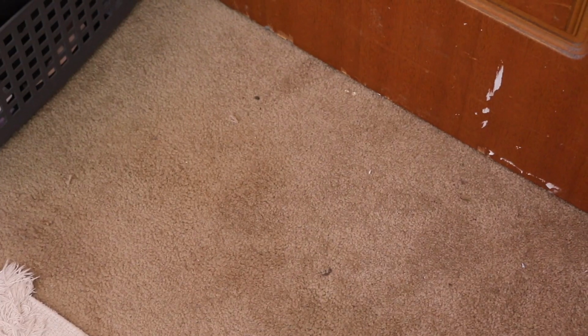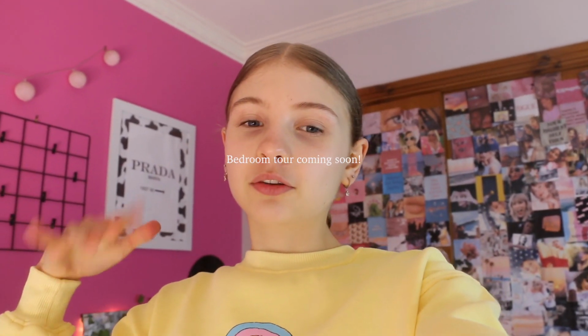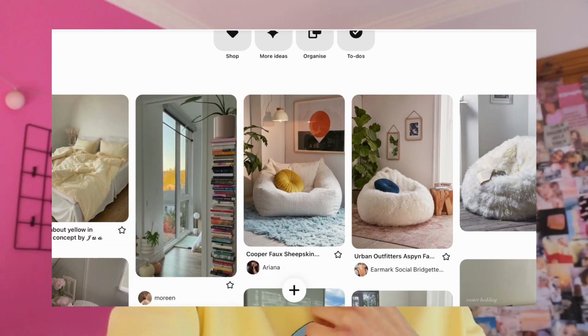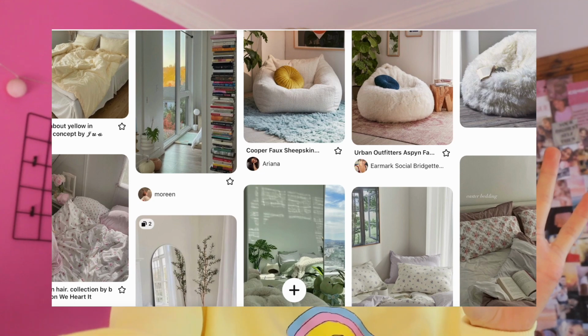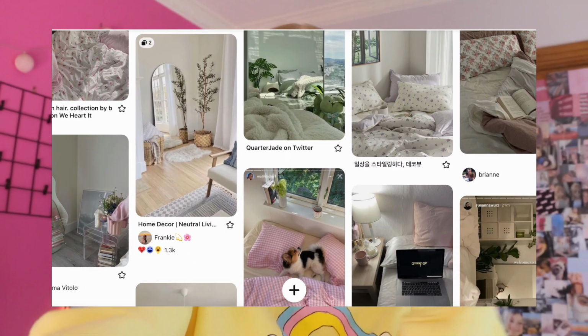My carpet at the moment is so dirty and has so many marks on it that I'm very happy that I'm getting a fresh layout. I'm also going to be painting all the walls. I won't tell you what color because I want it to be a surprise, obviously. I'll end up doing a bedroom tour at the very end of this series, so stay tuned for that. I made a Pinterest board, of course, so I have a lot of inspiration for my new room. I'll pop a couple pictures up on the screen. This is my inspiration. But yeah, I'm so excited.